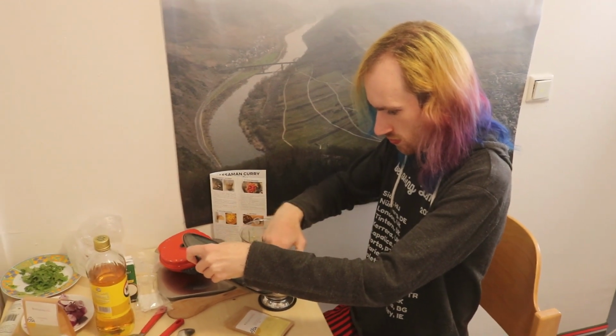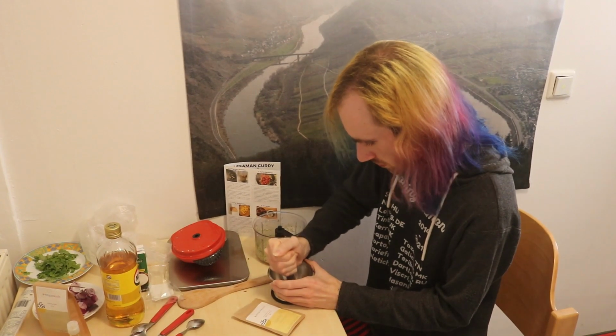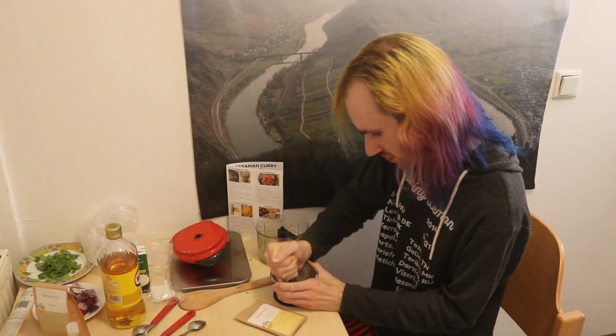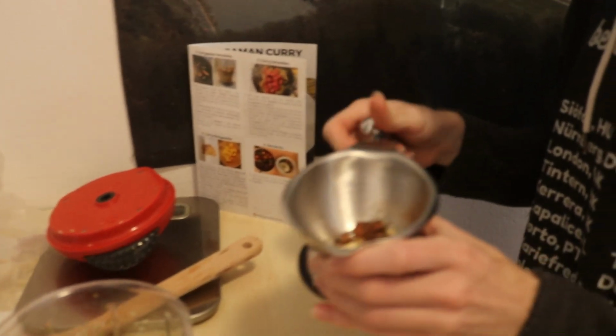Pepper is actually something that should be easier to make to a powder. Oh, I didn't know that black pepper was white inside. That's interesting. Okay, since my hand is starting to burn, I feel like that's the point of giving up.